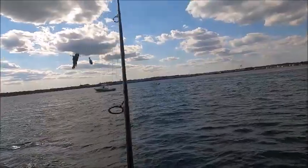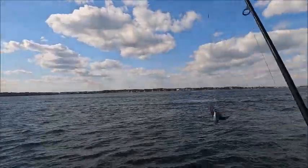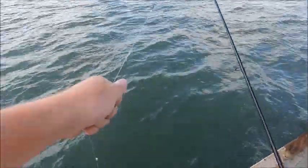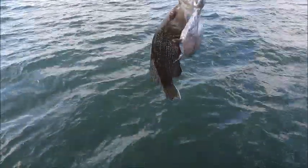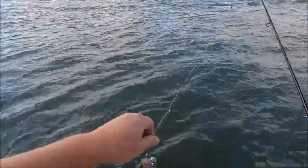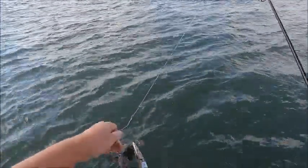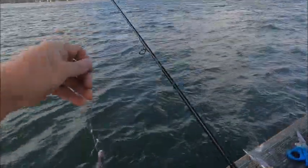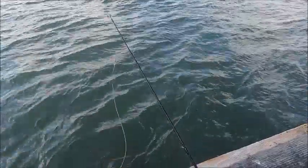Whoa, fish on. Yep, fish on. Oh, tiny, tiny one. Oh, sea bass. Nope, not looking for him. Black sea bass. Get him out. He was a vicious little one. He hit like a little tog too.